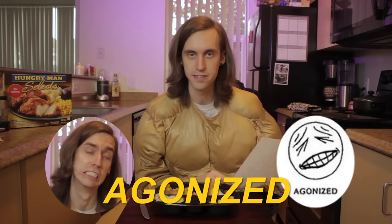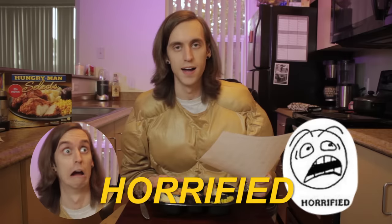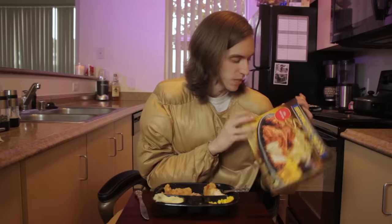Now, how am I feeling about this meal? Well, the mashed potatoes made me feel agonized. The corn made me feel pretty blissful. The brownie plus corn plus chicken made me feel pained. And the chicken made me feel horrified. This was not good. Do not buy this.